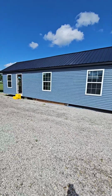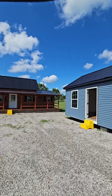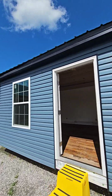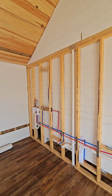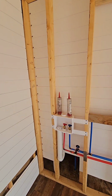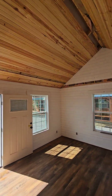So here you go. This one comes fully turnkey, move-in ready. Built by the Mennonites. This one is 90 G's, $90,000. Electric, plumbing, heating, cooling, tub, toilet, sink. This one's also being set up right now. So you'll have your kitchenette area right there. Appliances included. You got your open concept living room. Nice high ceilings.